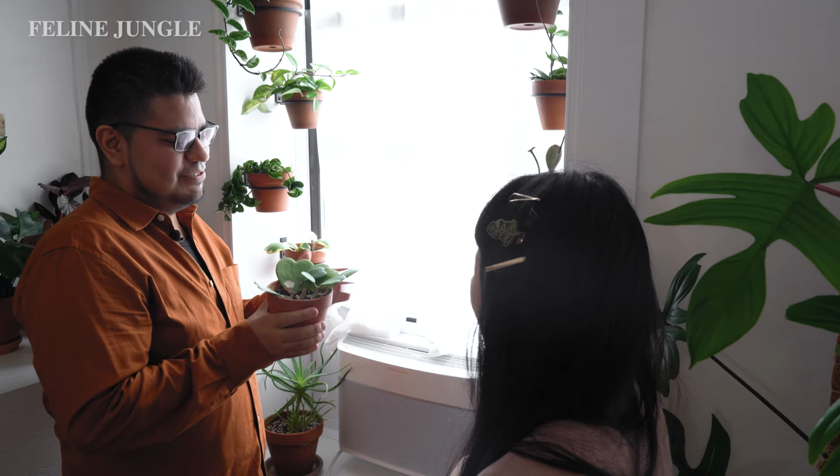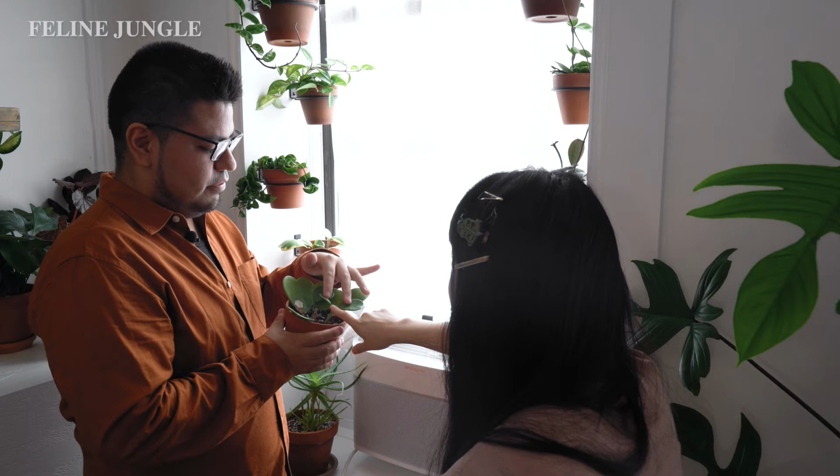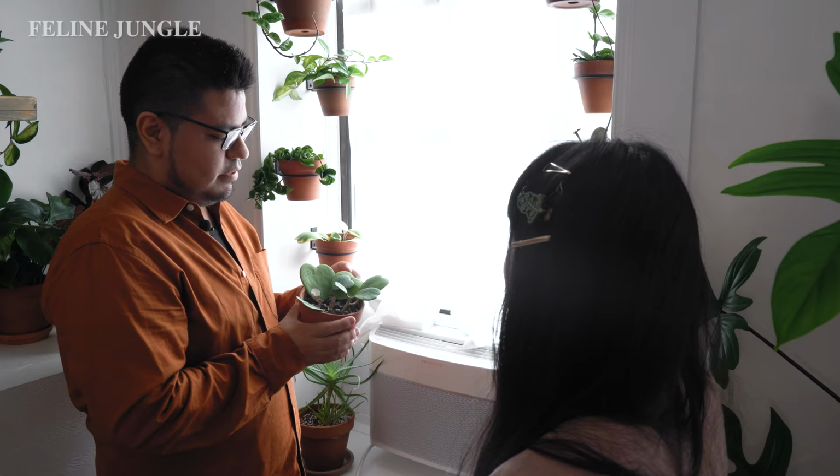Is this new growth? This is new growth, yeah. So it is healing, it just takes time. It's just the three lower leaves that are not doing so well, but.